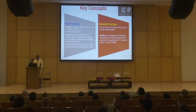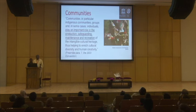And integrity and authenticity are used in World Heritage. You don't use that. How can you talk about integrity and authenticity when you're dealing with that which is living, passed on from generation to generation? Because it's evolving. Why communities? Communities, in particular, indigenous communities, groups, and in some cases, individuals, play an important role in the production, safeguarding, maintenance, and recreation of the intangible heritage, thus helping to enrich cultural diversity and human creativity.